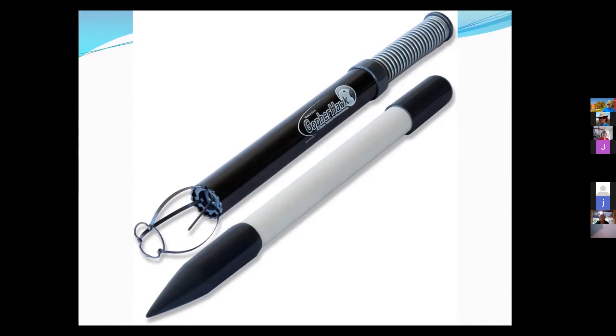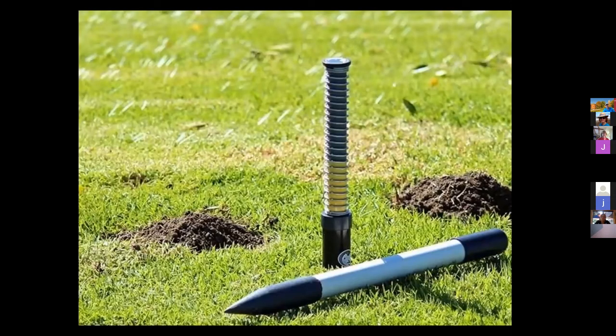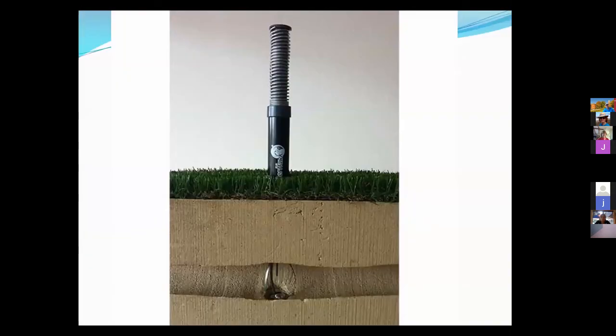For years, I was wondering if they were going to come out with something different from a scissor trap. I still like the scissor trap. It's the best one out there for me. This is what the probe looks like. Again, there's a little loop down there at the bottom of the hole. You've got to make sure that loop is where the mole is going to go through.